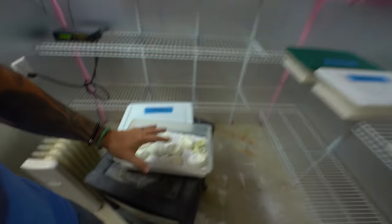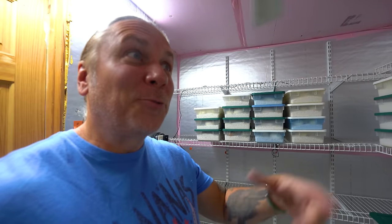Decent night's sleep last night, thinking about these beautiful eggs, thinking what could we potentially produce in this clutch right here so that we can raise them up in 3 years from now, produce some incredibly banger animals. Let's head to the shop and cut some eggs.